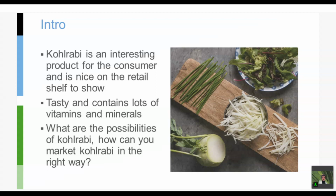And in this session, we also are talking about what are the possibilities of kohlrabi, how can you market kohlrabi in the right way. In Germany, it's already a settled product, as well as in some Asian countries, where I will be talking a bit more about it later on. And in the rest of Europe, it is less known, but it's a very versatile product where you can do a lot of items with.